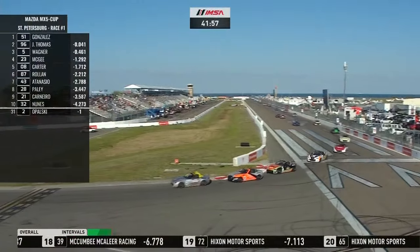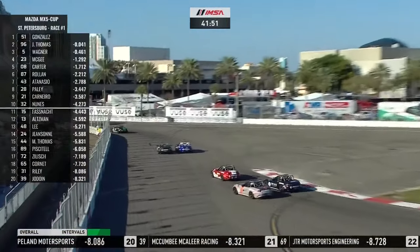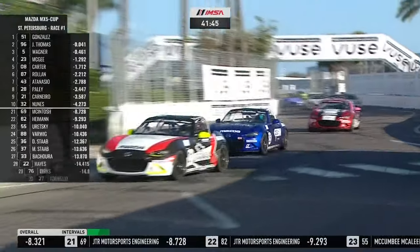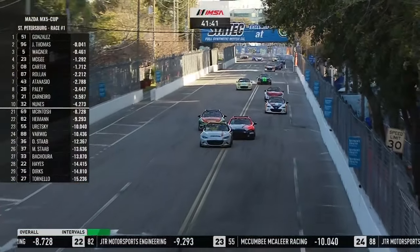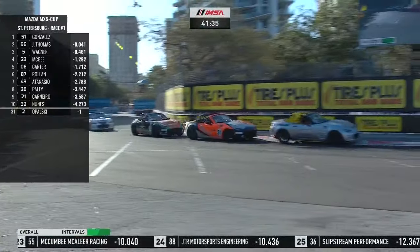Lovely dive down the inside by Thomas into turn 1, and he takes the lead from the orange, black and white car of Tyler Gonzalez. So Thomas now for JTR leads it. That was a classic manoeuvre. It's so difficult to get your braking point right there because there's a change in surface at the end of the runway where the paint is, but it is Thomas that leads in that silver car.